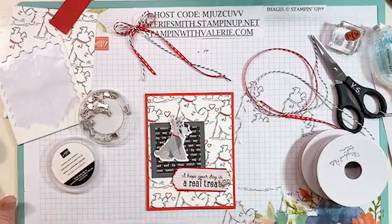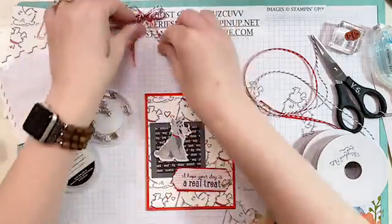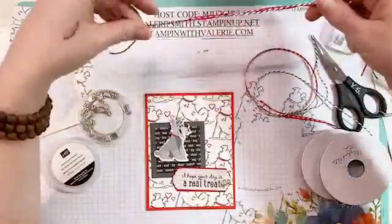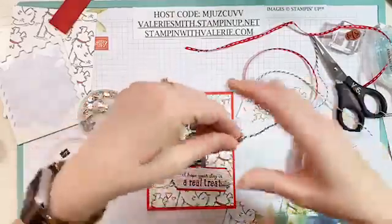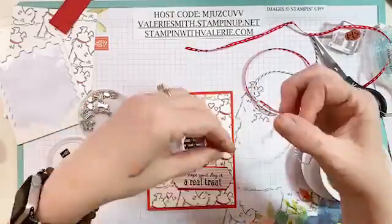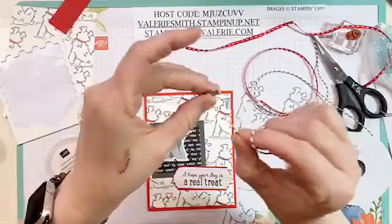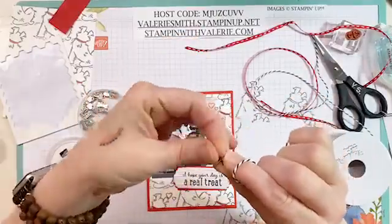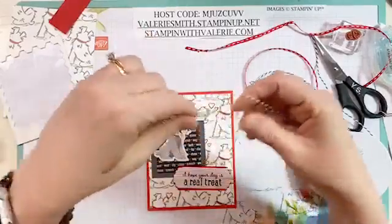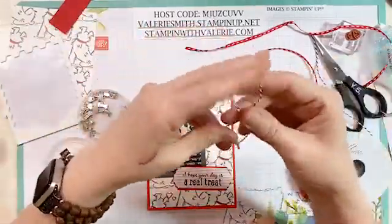So maybe if I did a little bow with just the black and white. So I'm going to pull this apart. I'm going to, actually, let's tie it. Thread it through our little bone and then tie a little bow on that and see how cute it looks.